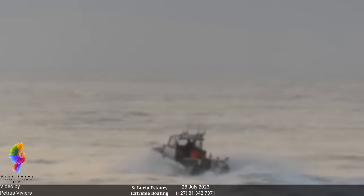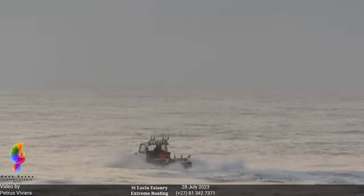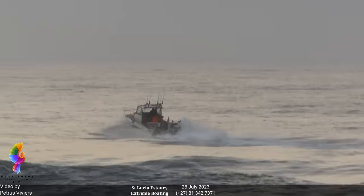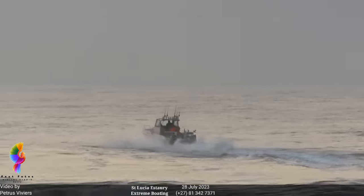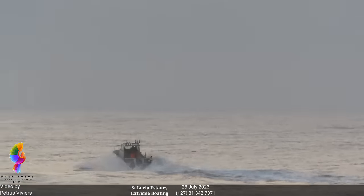Captain Leon Stein, experienced skipper here in St Lucia Estuary. Not many years behind the wheel, but many years on the ocean. Happy hunting, enjoy the day.